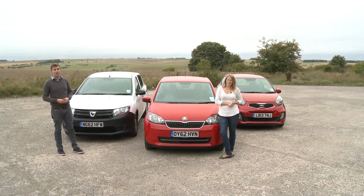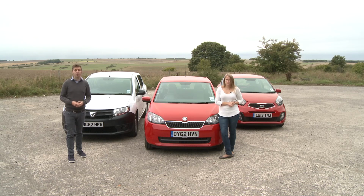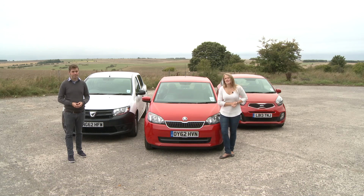Now, while there is a lot to like about the basic versions of all 3 of these cars, the mid-level specs are actually better value for money. But if saving money is the be-all and end-all, you'd be forgiven for thinking that the Sandero is a clear winner. Actually, that's not the case.